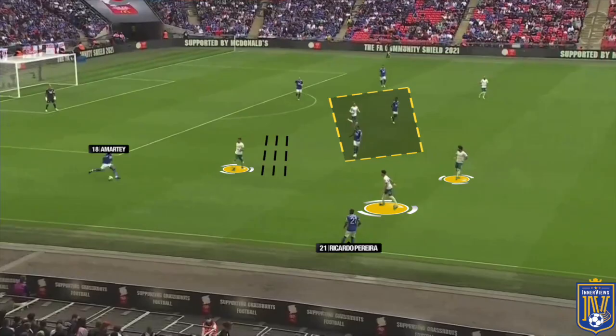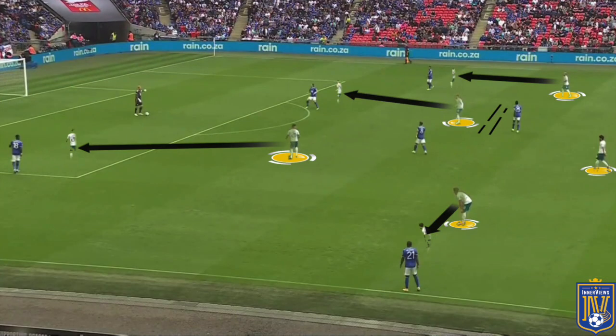Here you could see Ferran Torres stepping towards Amarty but blocking off the passing lane into Tielemans, and Gundogan is also stepping forward to apply pressure, while you end up seeing Palmer dropping off Soyuncu to close down Ndidi, and then you have Edozie near Ricardo Pereira. But this is ideally what you expected from City.